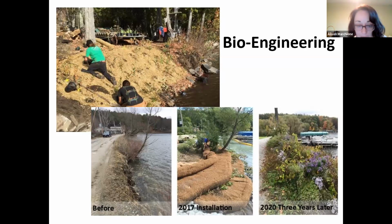And so we did this bioengineering project. These are encapsulated soil lifts. Within this, it looks like burlap, but it's actually coconut fiber. Within that, there's a bunch of soil, and then there's a coconut fiber roll at the end to stabilize and hold everything together. And then plants were planted into that, into the coconut fiber, into the soil, to stabilize the shoreline. And so we really built that shoreline back out. This photo is from 2020, but I can confirm that this vegetation is still there and still doing its job and holding that shoreline together.